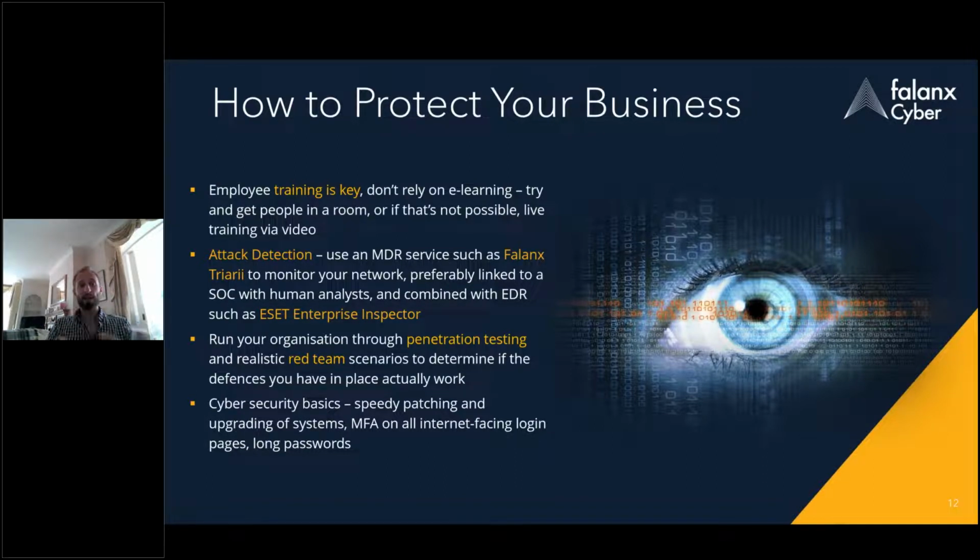Multi-factor authentication, so that's a separate code you get sent through to your mobile, or you have an app on your phone, on everything internet facing. So not just your email, not just your VPN, but what about the app that you use for HR, or your CRM system, or the content management system that manages your website? All these things, any login pages that your business has pointing to the internet should have MFA, and I almost guarantee you'll have missed some when you think it through.